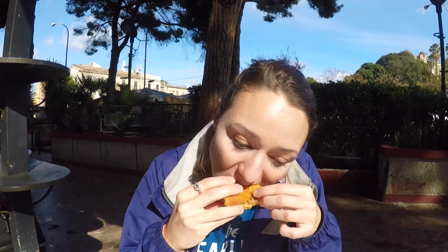This is not my first arancini. I've had a few since I've been in Sicily because they are so good. But look at all the beef inside. This one has peas in it. That's interesting. Much different flavor from the one that I had in southern Sicily. Much different flavor. It's more like a beef stew.